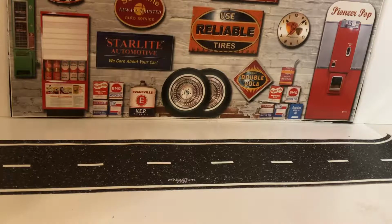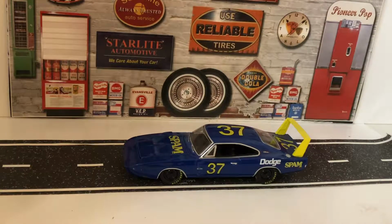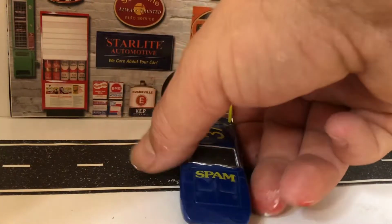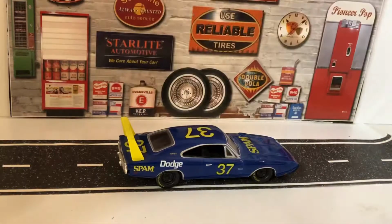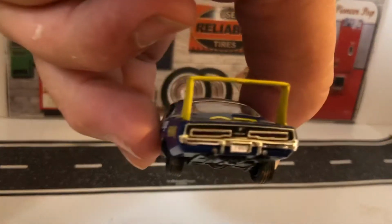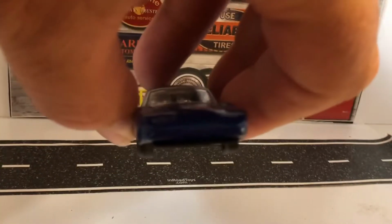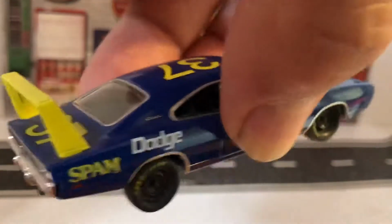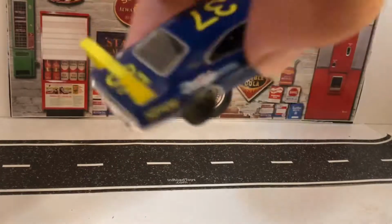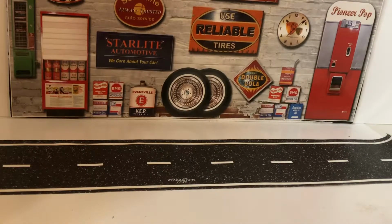Also over here, I have a Spam Daytona. This came out the back of an auto hauler, I guess you'd say. It's not really a car carrier. It's more like a box, but it's really good detail. Look at that. I mean, tail lights, plates. Not a huge racing fan, but Spam and Daytona, well, don't get no more redneck than that right there.